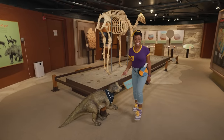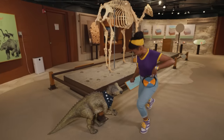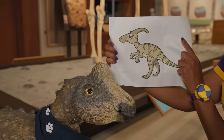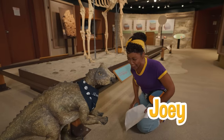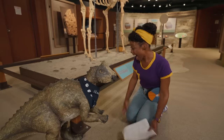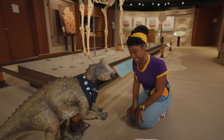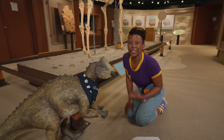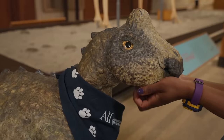Hey, is this the baby Parasaurolophus we've been looking for? Let's check. What do you think? I think so too. We found Joey. Are you Joey? Hey, I'm Meekah. Nice to meet ya. I've been looking for you everywhere. Do you like to eat plants or meat? That's right. Joey is an herbivore. Good, Joey. Can I give you some chip scrunches?